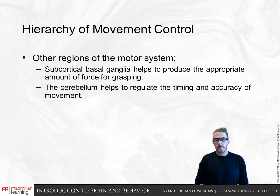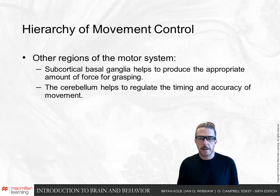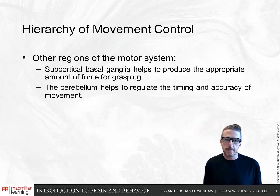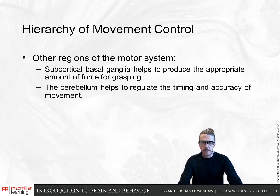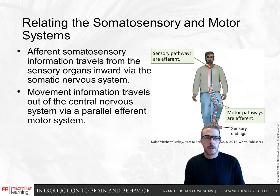So we'll talk today about the basal ganglia, a subcortical region that is involved in deciding the appropriate amount of force to use in different situations. And we'll talk about the cerebellum, which we'll see regulates the timing and accuracy of our movements and can help us learn on the fly.